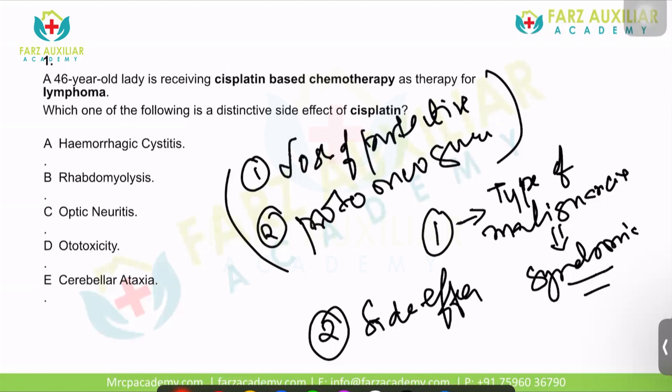The second is adjuvant chemotherapy. Adjuvant chemotherapy is when you give chemotherapy after you have surgically removed the tumor. That means you don't start with the chemo, but you perform surgery, you take out the tumor, and then you start the patient on chemotherapy. This is called adjuvant chemotherapy because the primary treatment is surgical. The secondary treatment is chemotherapy. Then we call it adjuvant.